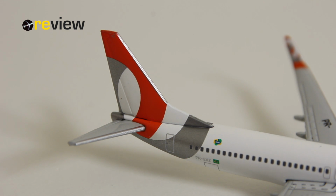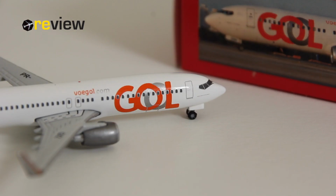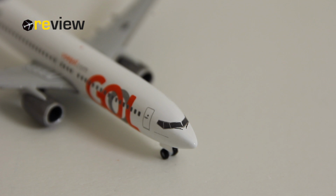So it's nice to see Herpa also doing aircraft models from that airline. And as I mentioned, they have actually over the years made quite a lot of them. This is, however, so far the only one in their latest version of their livery. Now, what can we say about the aircraft model itself? The print quality is really excellent. You can't fault it there. Everything that has been printed on is in a very good standard. And also the physical details on this aircraft model are on a very high level. So definitely an aircraft worth having in one's collection.